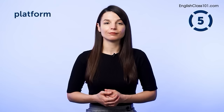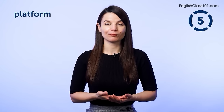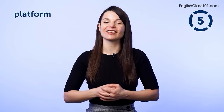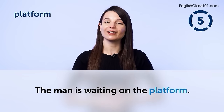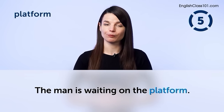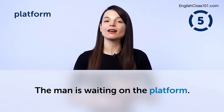Platform. A platform is the place next to the train tracks. It's where you get on the train and the place where you go to after you get off the train. This is the area where you can wait for your train to arrive. Here's an example sentence. The man is waiting on the platform.